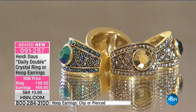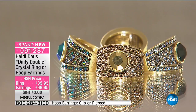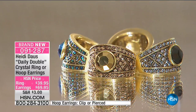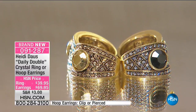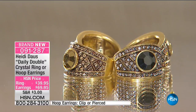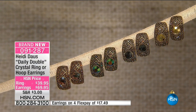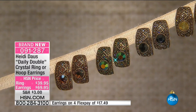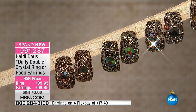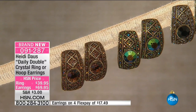Oh, my gosh. You're not going to believe the necklace, the ring, and the earrings. They're brand new. Fabulous. First time you're seeing it. Gorgeous. All right, we're going to show you. I know we're starting with the ring here and the earrings. The earrings are available in pierced and they're in clip. They are $69.95. They're available at 4 flex pays. It's under $20 to get these home. Here's your color choices. Bronze color, hematite, jet Aurora Borealis, or metallic gold color.